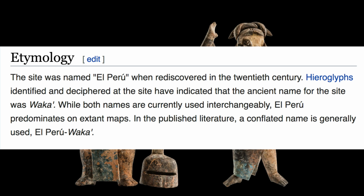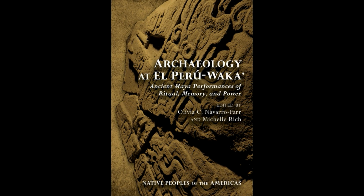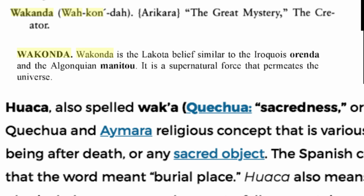While both names are currently used interchangeably, El Peru predominates on extant maps. In the published literature, a conflated name is generally used, El Peru Huaca. So the indigenous people of this city called it Huaca. So this was obviously a sacred place because we know what Huaca means. Wakan, Wakanda, supernatural, sacred, omnipresent, right?